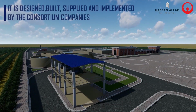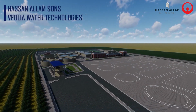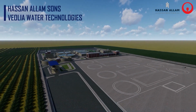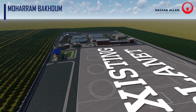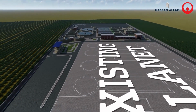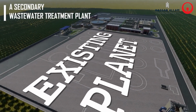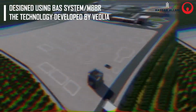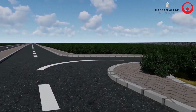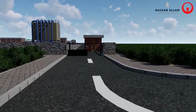It's designed, built, supplied, and implemented by the consortium companies Hassan Allam Sons and Veolia Water Technologies. The project was supervised by ACE Moharram Bakhoum. The wastewater treatment plant in Sinbelawwien is a secondary wastewater treatment plant designed using the BAS system, MBBR, the technology developed by Veolia. The plant drains the treated water into the Ganem drainage canal.